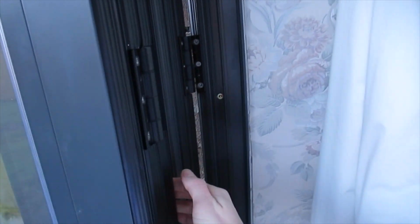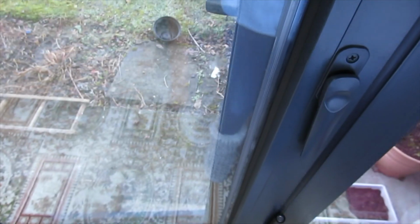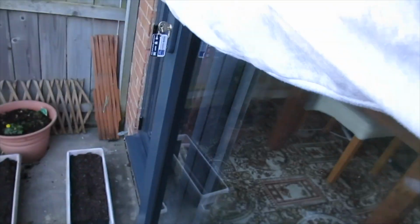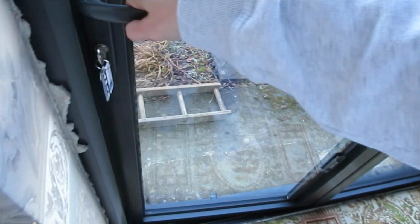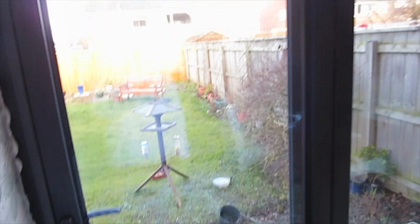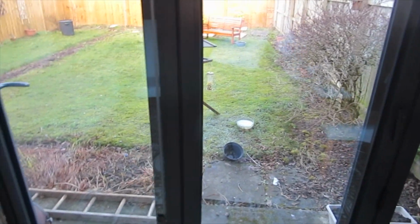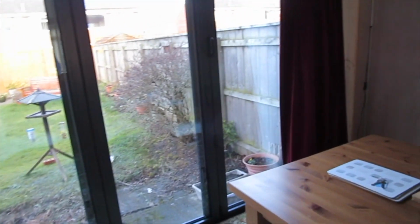And then to close them again, it's a really nice smooth mechanism. Pull it in. Hold on, I've just got to pull while I tilt the handle. And then just grab the door again. That's just like a little bit of a magnetic connection it's got. And there we go. Absolutely love them, but I'm going to love them more in the summer. Okay, so I will show you.